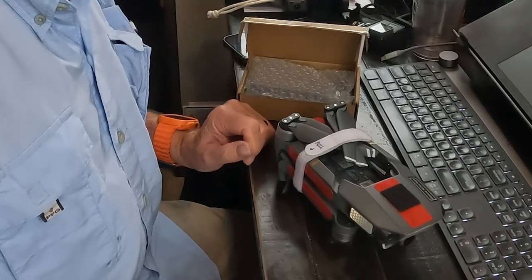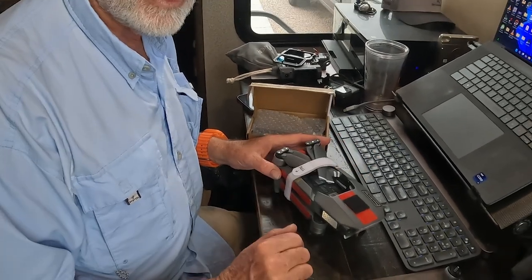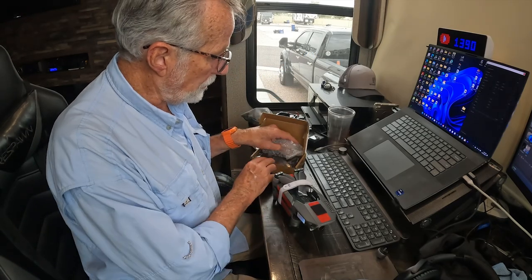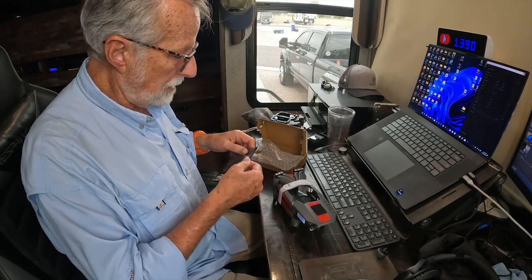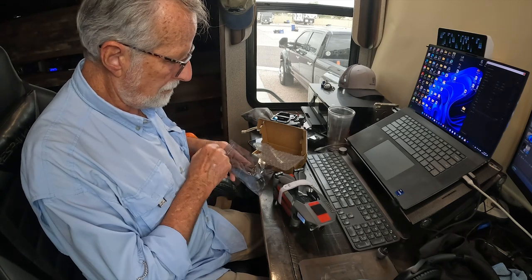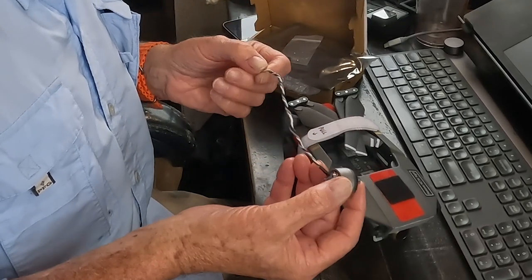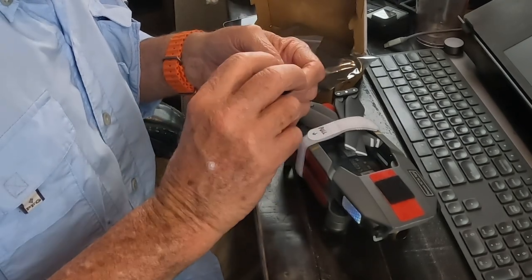So I started looking, and I found another one online, one that would fit it. So I ordered it in. And this is what it looks like. It came in a package of two. One counterclockwise and one clockwise rotating motor. And the difference is amazing.